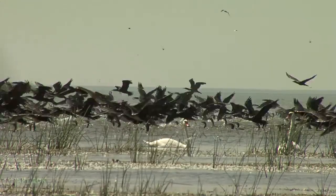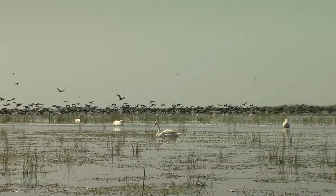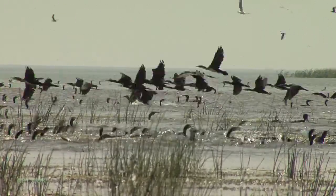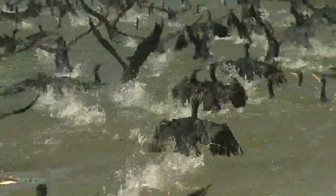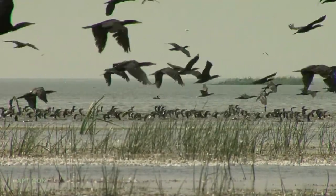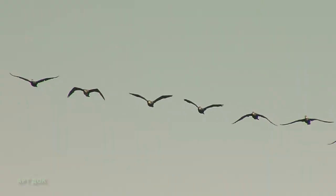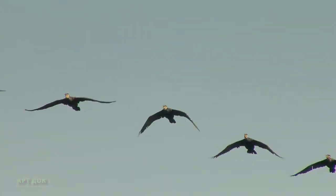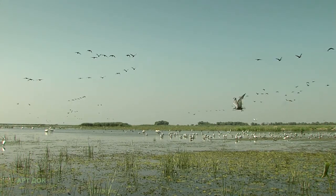It's not merely feeding, it's a real feast. The cormorants won't stop until their bellies are full. But this happens fairly fast. Cormorants with full stomachs fly away to digest their food and dry their feathers. Then the low delta gets calm and silent once again.